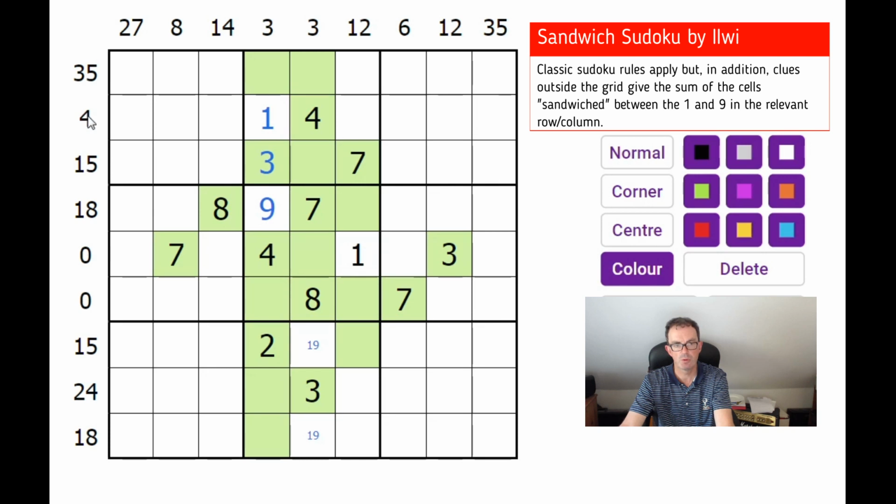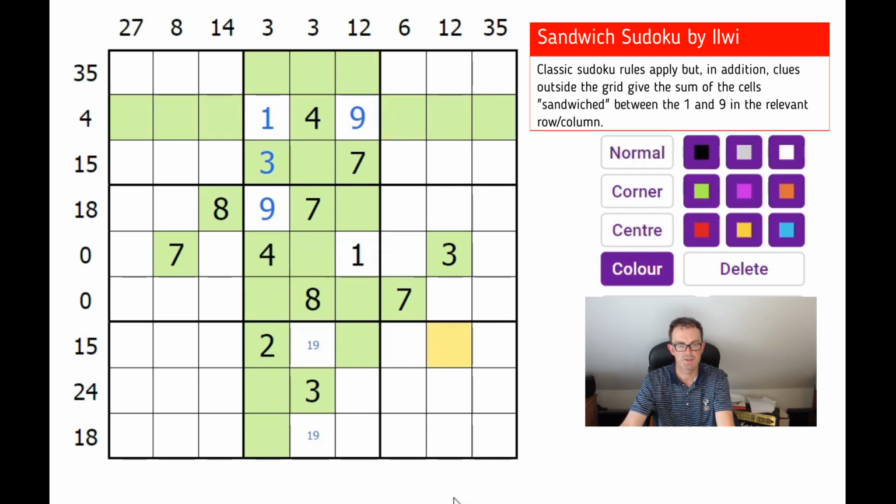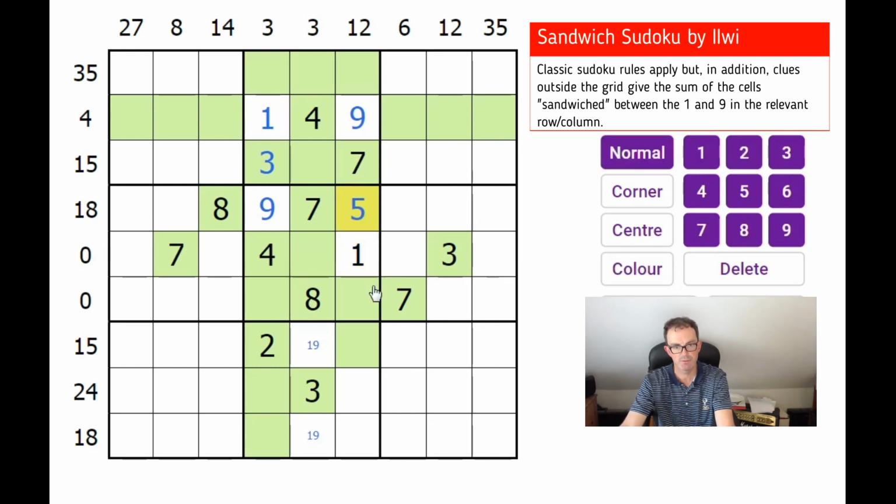Similarly, we have a 4 in this row of the grid. Well, that's going to have to be this 4 here. So I'm going to be able to place the 9, and as a result of that, place lots more squares in green. Now this 12 sum becomes useful because I've managed to place the 1 and the 9 now in column 6. So this square, because of this 7 here, it's going to have to be a 5.